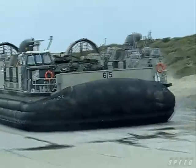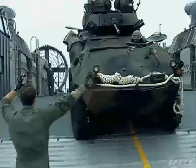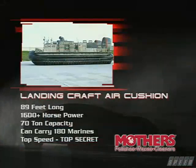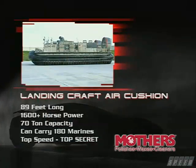What we have is an 89-foot landing craft air cushion. We have 4 main engines, 2 propellers. We can carry up to 70 tons of cargo, marine cargo. We have the capability of carrying up to 180 Marines in a personnel transport module that we will set up on the deck, or normally we'll carry up to 23 combat-loaded Marines in our cabin.